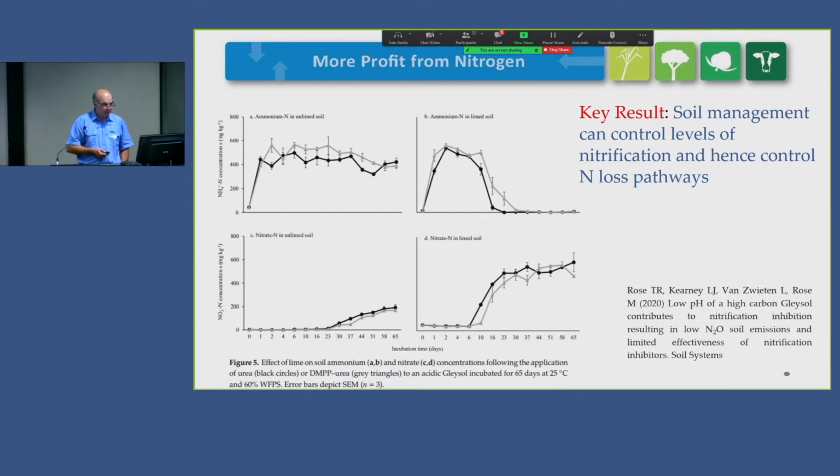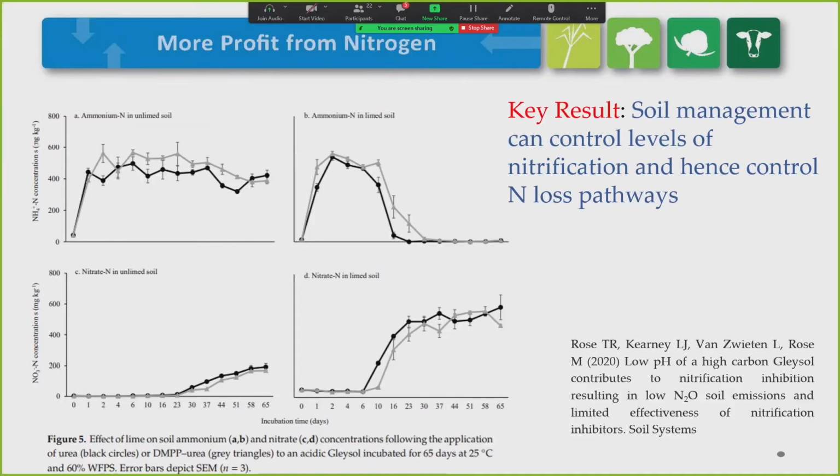Okay, going back to some of these very acidic glasols and also hydrosols. What's quite interesting in these soils, there's a paper that a colleague of mine, Terry Rose, did I think last year. It got published. So we were having a look at these glasols and impact of liming on these glasols. And top left you can see the ammonium content over time, and the ammonium stays as ammonium. We add lime to those soils and that ammonium turns to nitrate. So that's not an astounding piece of information.